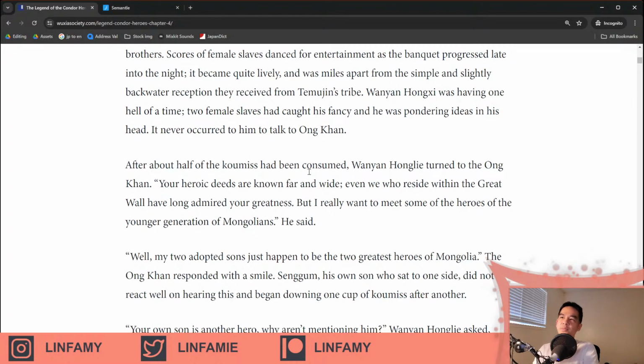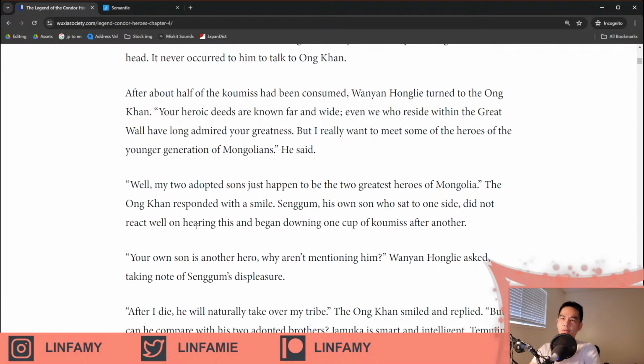After about half of the kumis had been consumed, Wenyan Honglie turned to the Ong Khan. Your heroic deeds are known far and wide. Even we who reside within the Great Wall have long admired your greatness, but I really want to meet some of the heroes of the younger generation of Mongolians, he said. Well, my two adopted sons just happen to be the two greatest heroes of Mongolia, the Ong Khan responded with a smile. Sengum, his own son, who sat to one side, did not react well on hearing this, and began downing one cup of kumis after another.